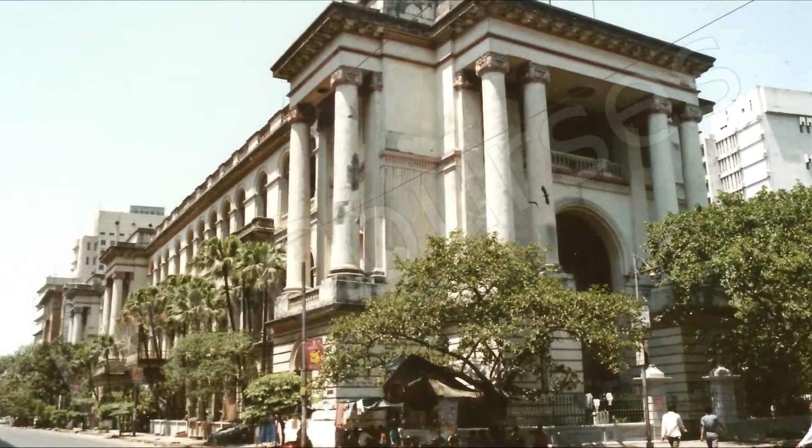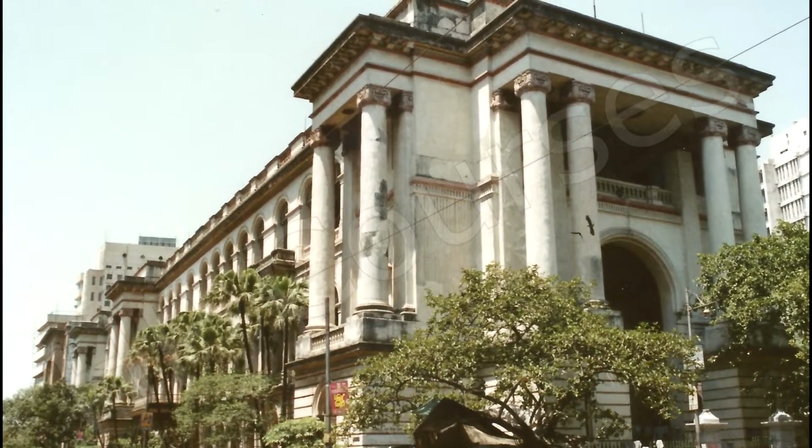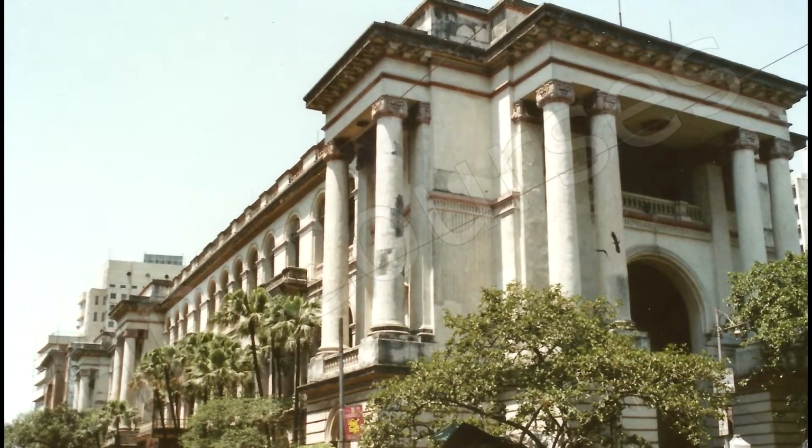I noticed this building had a similar architectural style to that of the GPO in Singapore. However, I do not know the name of this building.